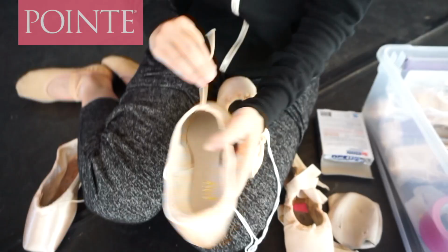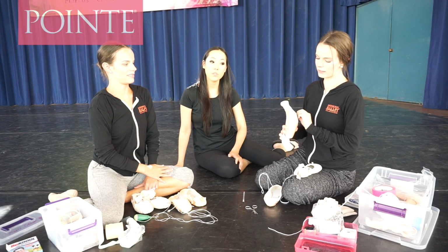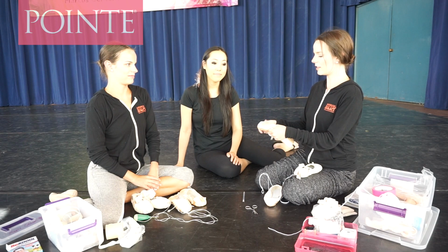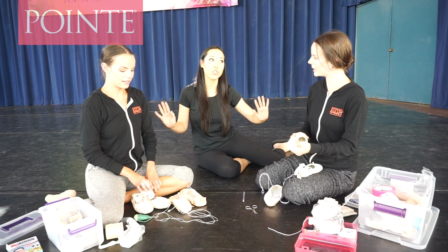Rip it out, and then I'll probably three-quarter the shank. These blocks haven't been cut, but I'll cut off the top layer and it's a lot more stable. Then you just tape it all down, so it doesn't give me blisters. Perfect. That's probably the flattest you can get your shoe to be.